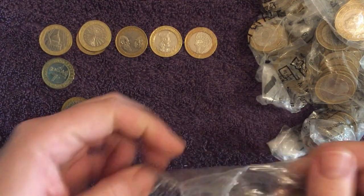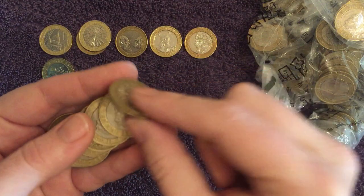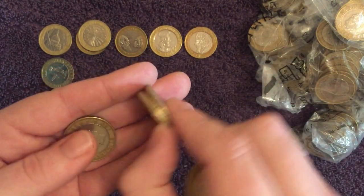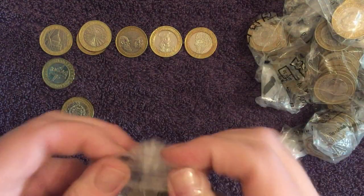I will, of course, have a close look through, as I always do, afterwards for any errors, any in particularly nice condition that we've missed. Especially looking for those lovely die rotations that we love.